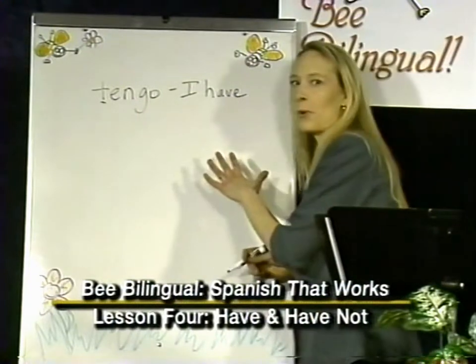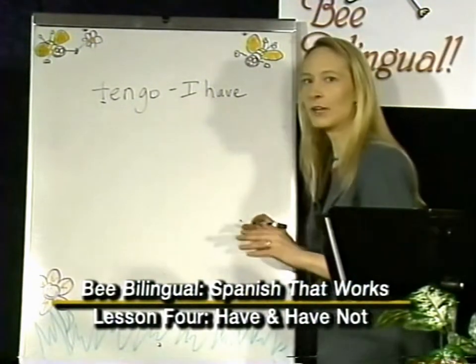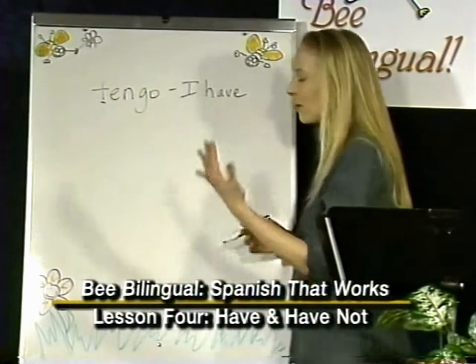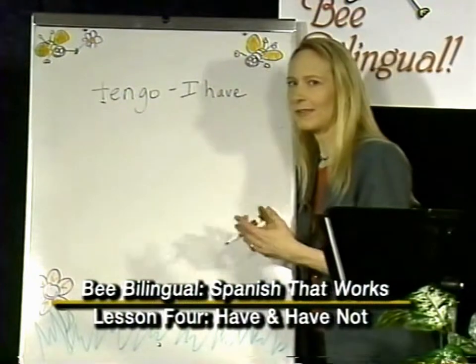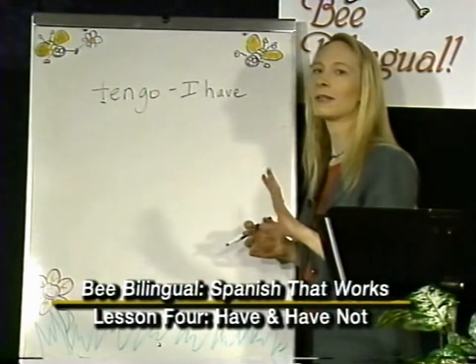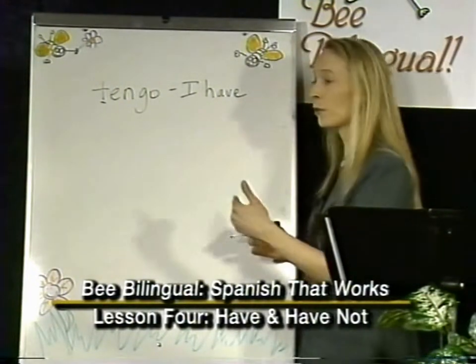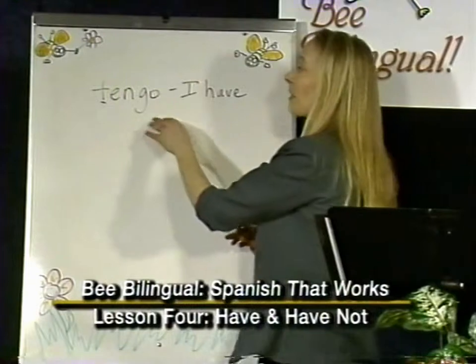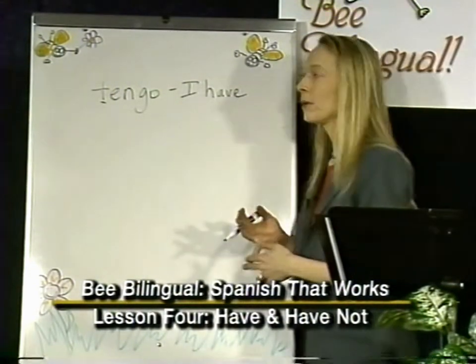Now, when you're learning new words, you want to think of creative ways to remember them so that they stick in your brain, because just trying to go through a list and not use your imagination won't make the thing stick in there. You need to use your imagination to really come up with something that triggers your memory. When you're learning new words, the first step is to know how to say it. So tengo, it's kind of like the word tango.